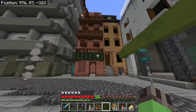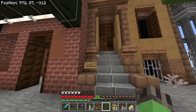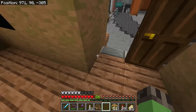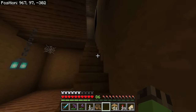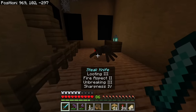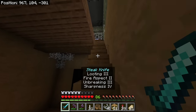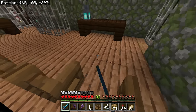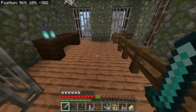All right, time to populate this place. I forgot about this house. I love the way it looks. It looks so creepy. Uh-oh. The door's been torn down. That's no good. But there are some safety measures. If a zombie were to... Oh, God, there's a spider. You're the one causing all the spider webs. I have these here. So they should still be alive. Good. What was your name again? Jacob Huff. I'm glad you don't have any new victims.